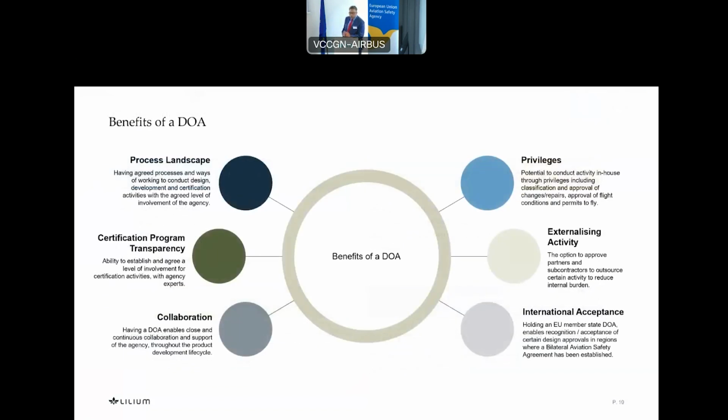So some of the benefits, I'm sure you're all quite familiar with this being DOAs yourself. Having an agreed handbook and also having an agreed set of processes up front is important when you're working in a TC program. Even though we have the possibility of picking up the phone and speaking to IASA when we want, we don't expect to overburden them. It just slows things down. So process landscape is something we've been working on for the last 3-4 years with them. Having this agreed process landscape also provides us to have more collaborative conversations and have transparency in our certification program.